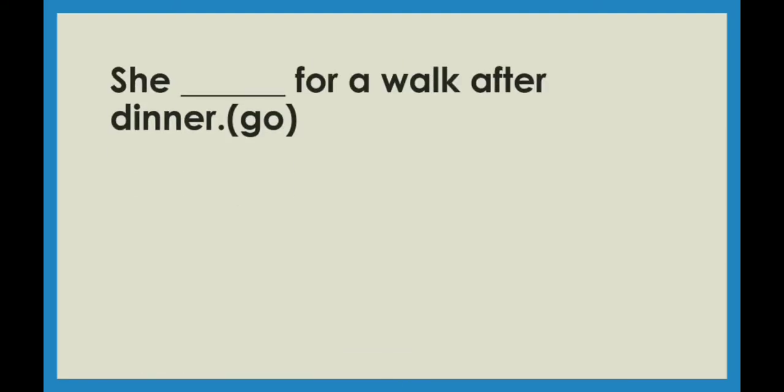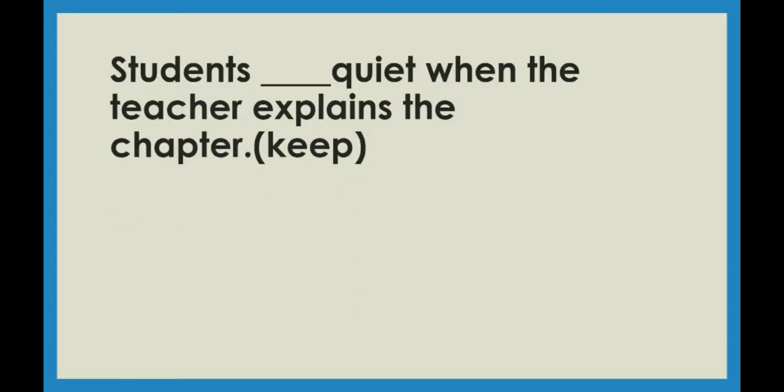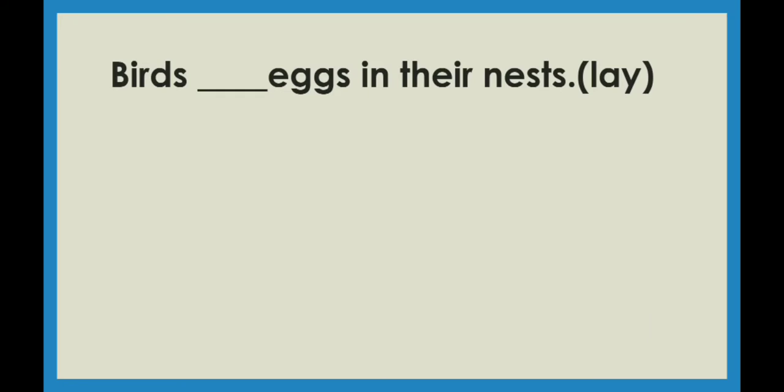The first question is, she dash for a walk after dinner. Answer is goes, because she is the third person pronoun and it is singular also, so goes. Next is, students dash quiet when the teacher explains a chapter. Now students is plural, so we will use keep. Birds dash eggs in their nest. Lay. The answer is also lay because birds is plural.